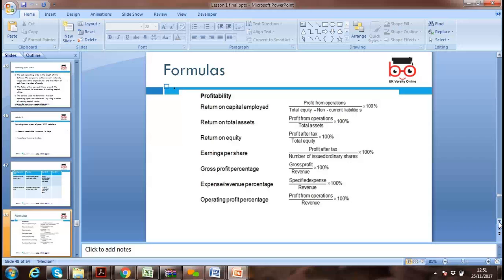Okay, return on total asset. How many types of asset do we have in a business? We have fixed assets and current assets. Current assets are the assets which we normally use for a short period of time. Non-current assets are those we use for a long period of time, like plant, machinery and building.